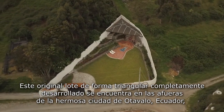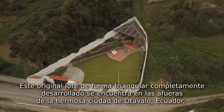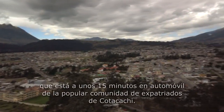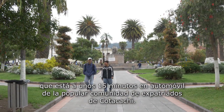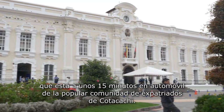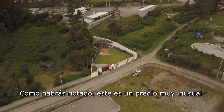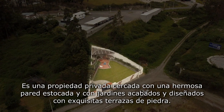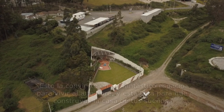This fully developed triangular-shaped lot is located at the outskirts of the beautiful city of Otavalo, Ecuador, which is about a 15-minute drive from the popular expat community of Cotacachi. As you may have noticed, this is a very unusual development. It's a walled-in, fully landscaped private property with fantastic outdoor living spaces just waiting for you to build your dream home.